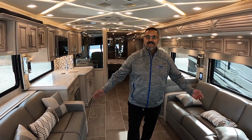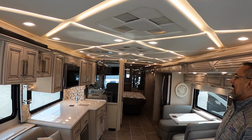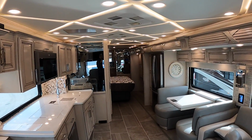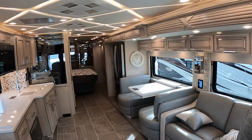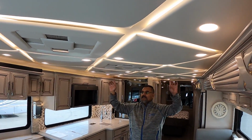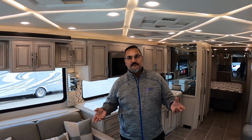What a beautiful coach inside here. The first thing that's really catching my eye is the ceiling. What all is going on in this coach, sir? It's just incredible. The detail in this ceiling, these puck lightings is plenty of light, but just to add all this extra lighting, it's kind of like a gloomy day today, but boy, it sure lights up really nice.